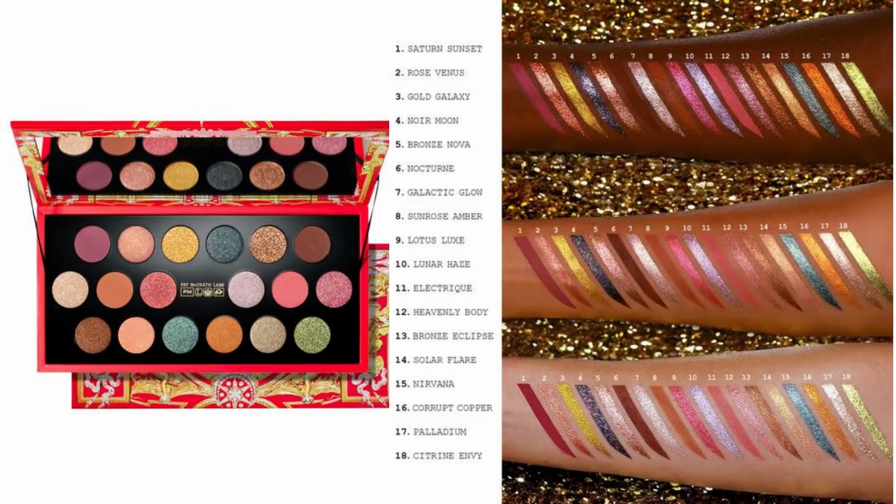I like that there are 4 mattes in here, so that gives you a bit more variety, a bit more to play with as far as transition shades and combinations and things like that. This looks absolutely stunning and is absolutely going on my list.